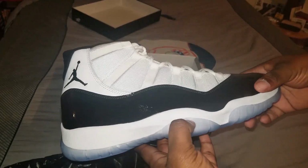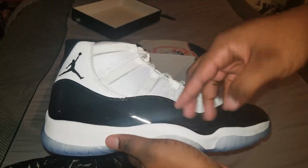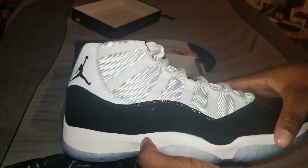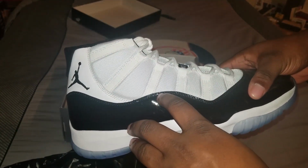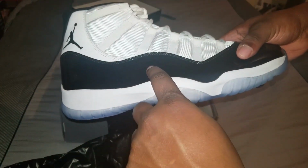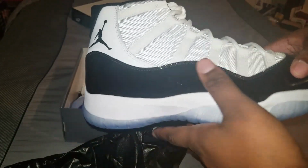This has a few different key components. First off, you'll notice the patent leather, which is the real big eye catcher. If you notice various different drops or releases of the shoe, have the patent leather varying in different sizes. I've seen some that go down almost to here. This is arguably probably the biggest patent leather I've seen.